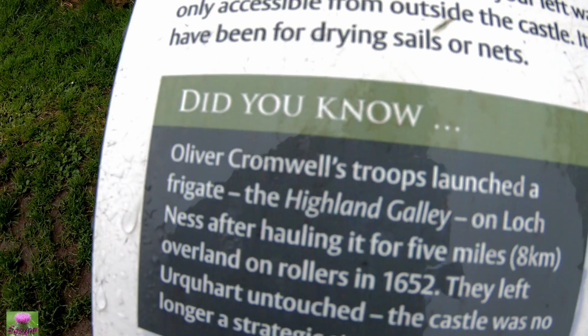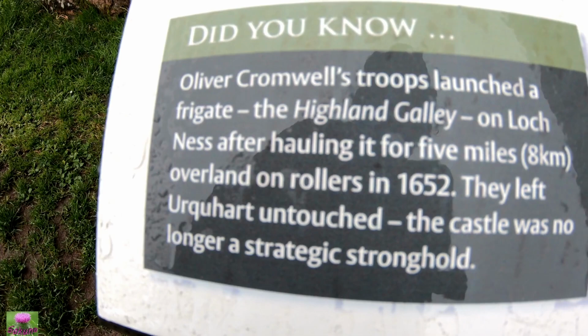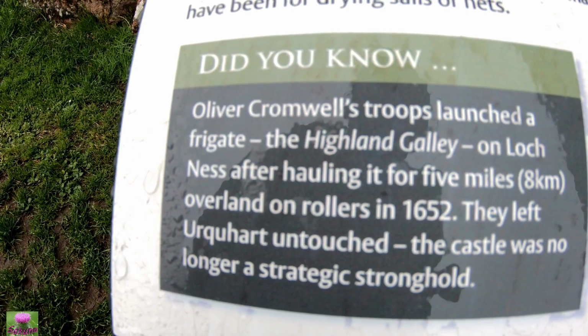Did you know that Cromwell's troops launched a frigate and Highland galley on Loch Ness, after holding for 5 miles? All land the roller in 1652 and left Urquhart untouched. The castle was no longer a stronghold.